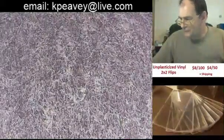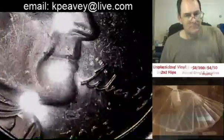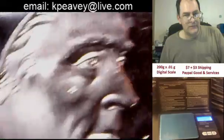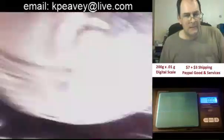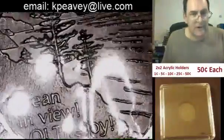Now he sent a bunch of proof halves in this last box. Here's a 2005 S. This looks like it was pulled out of circulation. Look at a bunch of contact marks here. No matter. Somebody would be happy to have it. There's people out there that don't have a 2005 S.